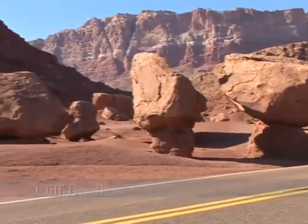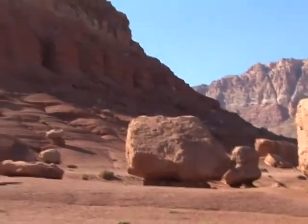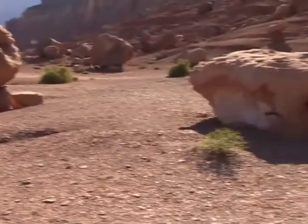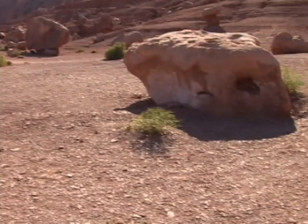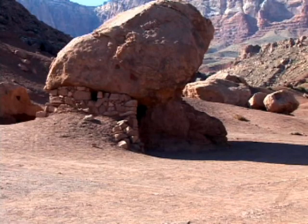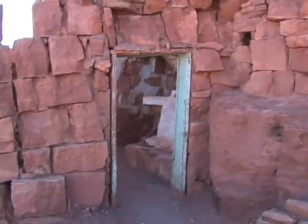Around 1927, Blanche Russell's car broke down as she traveled through this area. Forced to camp overnight, she decided that she liked the scenery so well that she bought property and stayed. The stone buildings under these balanced rocks were built shortly after that in the 1930s.